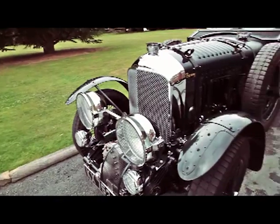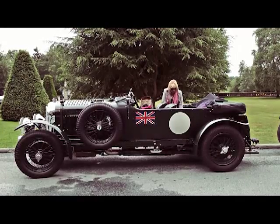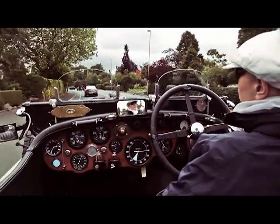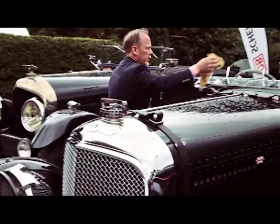I'm travelling in my 1930 Bentley Blower, which is great fun, and I've thoroughly enjoyed driving the vintage Bentley. Although I've been doing the organisation as well, I've thoroughly enjoyed the driving aspect of it.